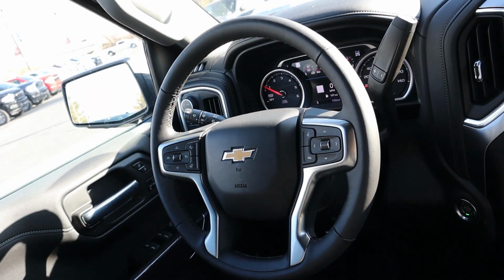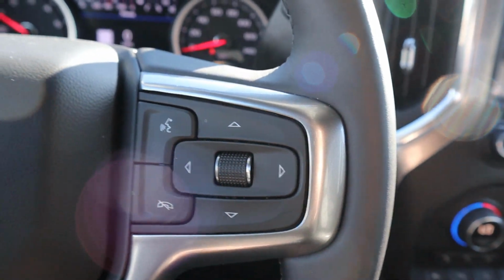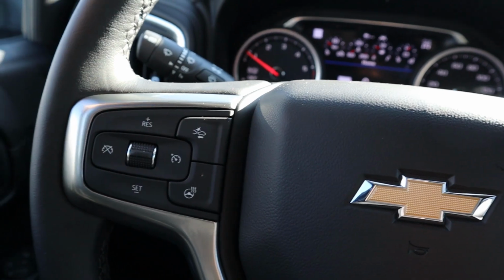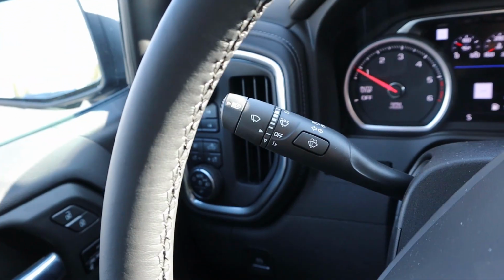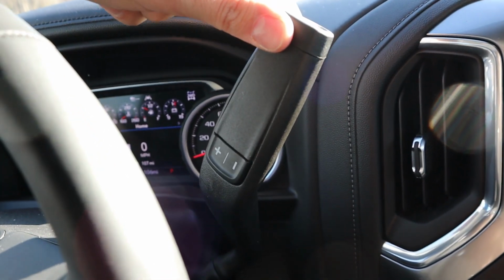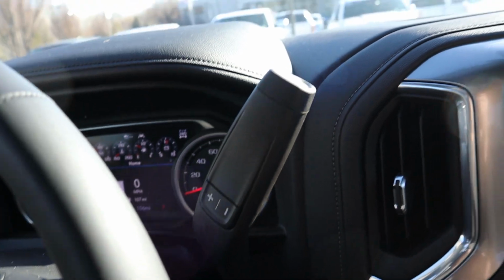Here is our steering wheel in the Chevy LTZ. Zooming in, we have our little controls for the center stack. Got our voice command phone controls, heated steering wheel, collision assistance, cruise control. Now the leather itself, relatively soft. You got some nice stitching on the inside of it. Over here is our stock for the windshield wipers and the turn signals. And then this is the column shifter. You can shift through the gears yourself with that 10-speed automatic if you want. And that's all right there.